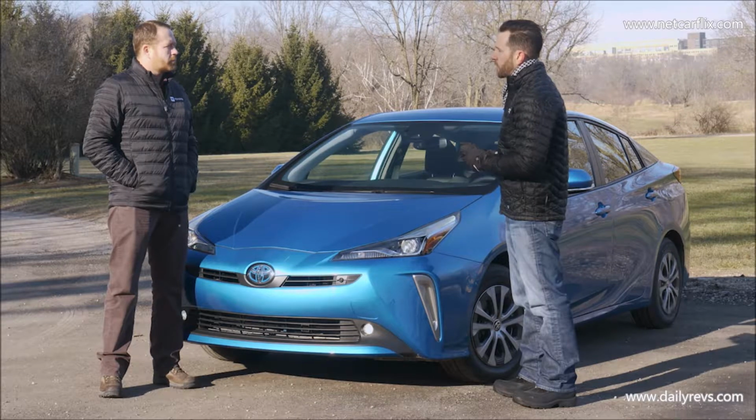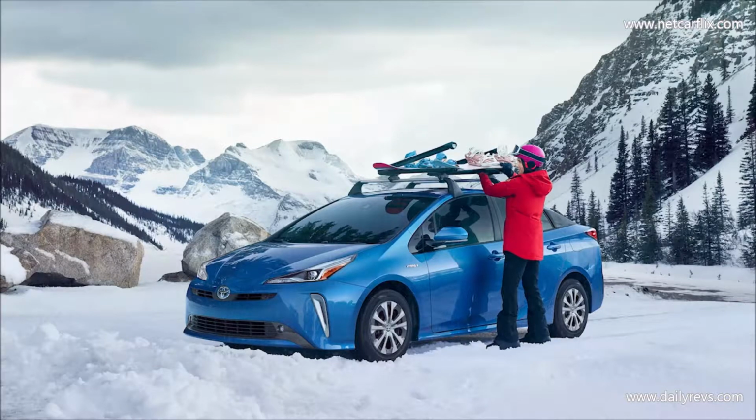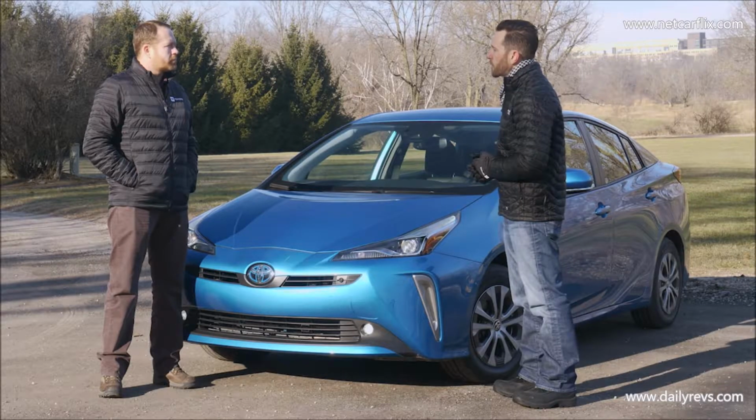On top of that, if you have other larger items that you'd like to carry, there's available cargo crossbars for the roof, so you could take your kayak, your bikes, whatever you might want to on top of the vehicle.